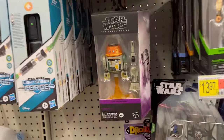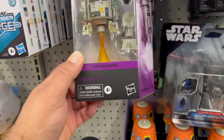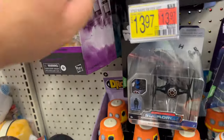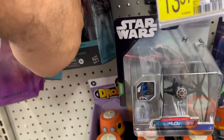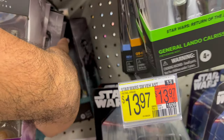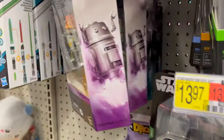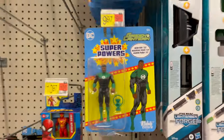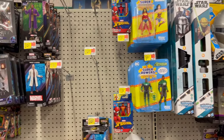Oh, we got these right here. This is Chopper, CP1OP. Got Ezra right there. What's that? Oh, that's the assassin droid. And then you got Morgan and Elizabeth from Ahsoka. More of your superpowers. A lot more superpowers.